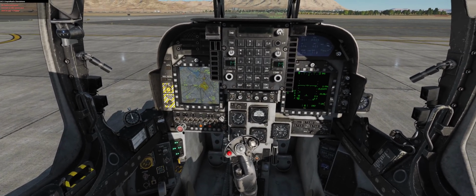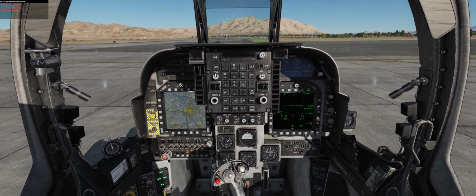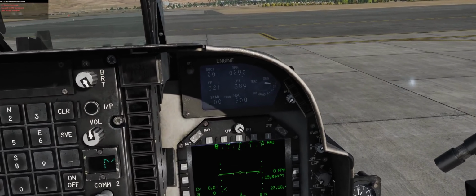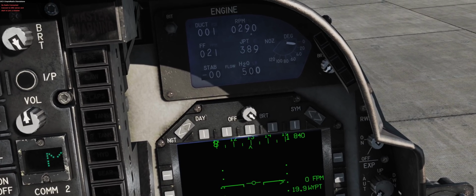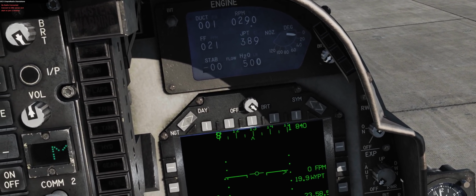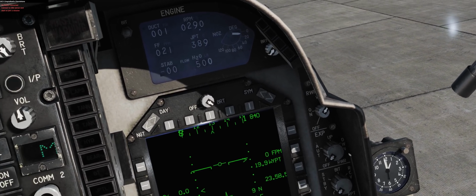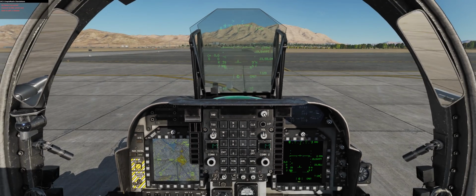You can already hear there the engine pitch changes a little bit, indicating that we've got water injection running. You can see how much water we've got over here. So we've got duct pressure, RPM, jet pipe temperature, and so on. And then here, H2O. This is the number of pounds, 500 pounds of water on board to cool the engines. Hopefully we're not going to use any of that. If we do a good job on the takeoff, we won't actually need to use any of that.